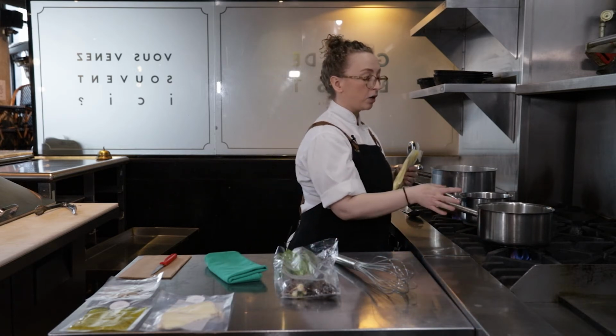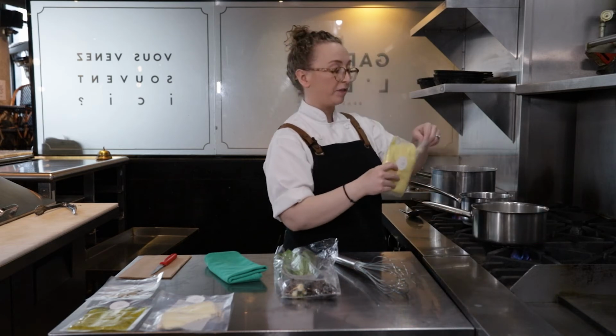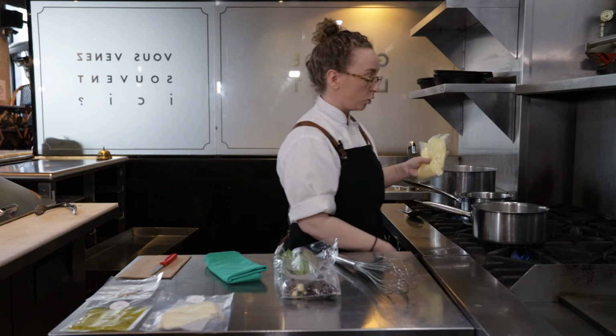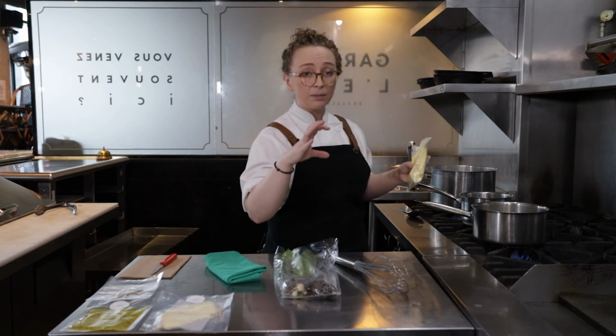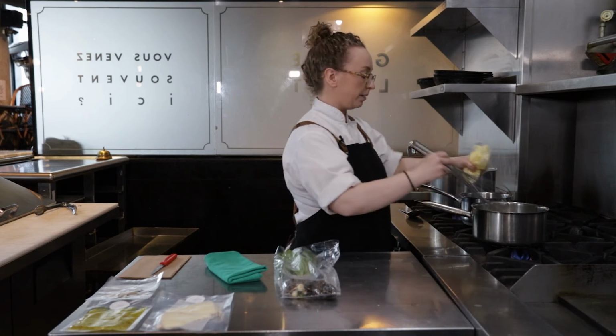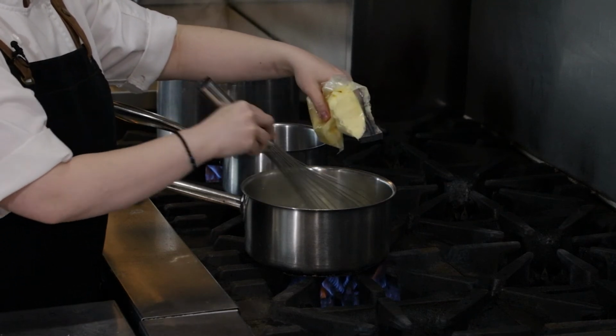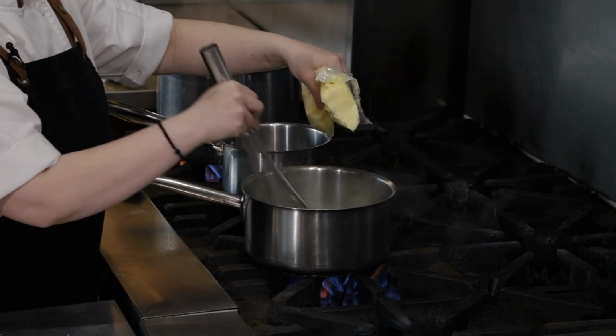So my cream, nice and hot. It's only coating the bottom of the pot, which is perfect. And you can just start to squeeze it out slowly. This is medium to low heat. Better low than higher, especially when it's your first time doing it, okay? And then I'm just gonna squeeze out a little bit and start to mix it in.